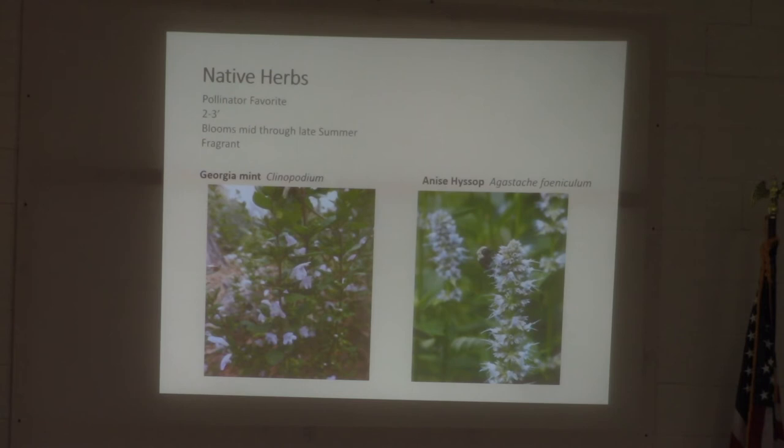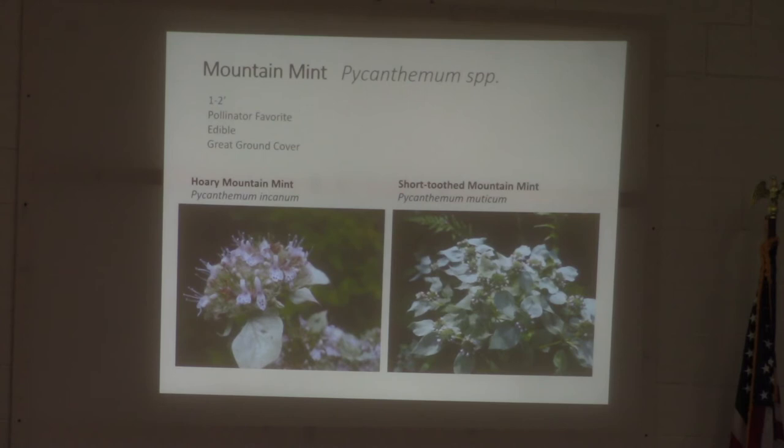We have Georgia mint, Clinopodium. The anise hyssop, which tastes kind of like licorice. I like to taste all these different leaves, and they smell great too.